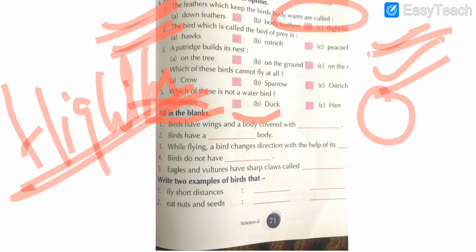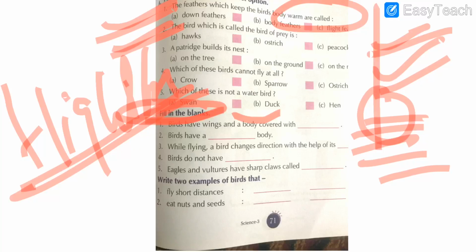Similarly, there are some other questions. Fill in the blanks. Birds have wings and a body covered with. Students, likewise, there are these two sets of questions. These are your home assignments, and you will complete your home assignments so that you can clearly understand the whole chapter.